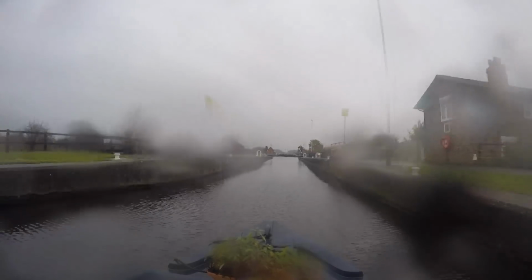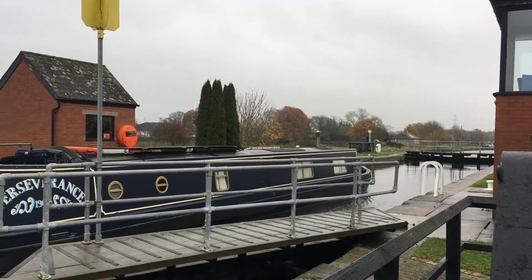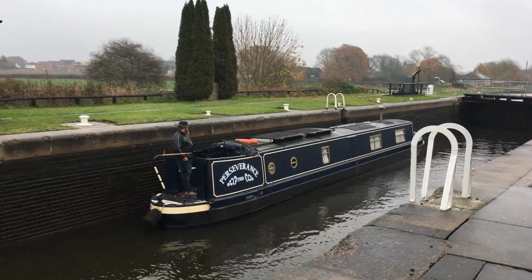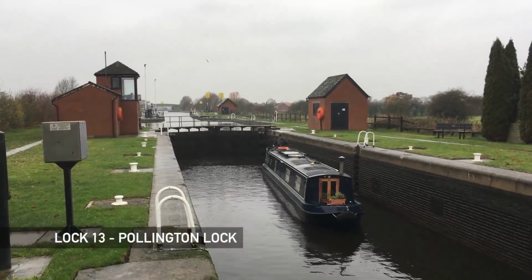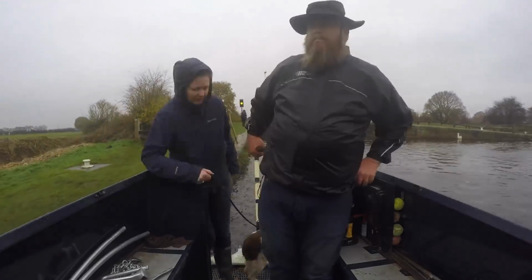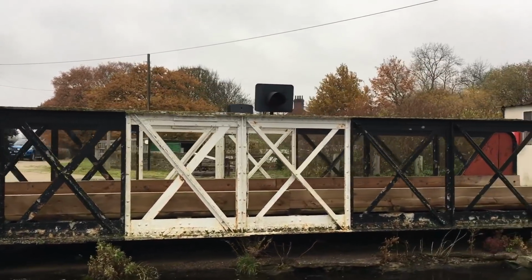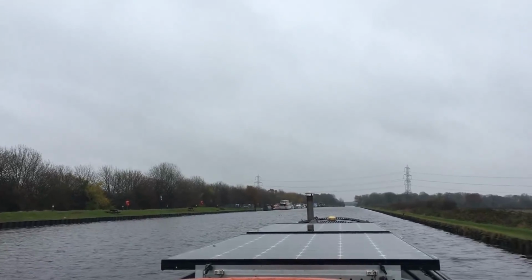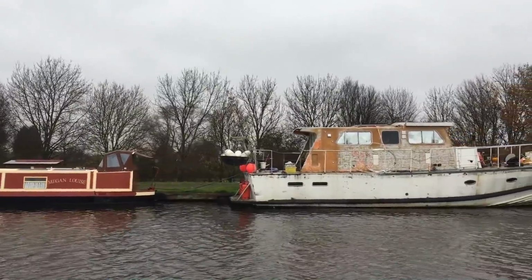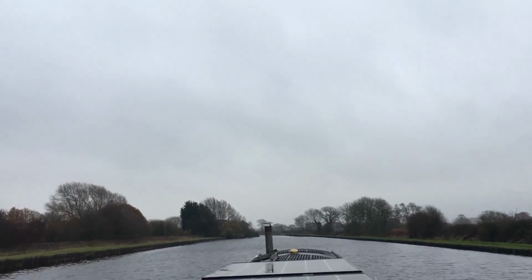There are 3 sets of lock gates at Pollington Lock. The lock can either be used as one small chamber, or both sections can be used together to accommodate longer commercial vessels. We just use the small chamber, which is still pretty huge. The Pollington Manor swing bridge has been left open, so that's a bonus. What a beautiful day in Yorkshire, eh?